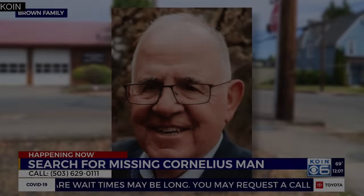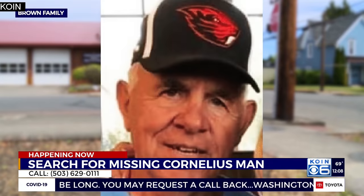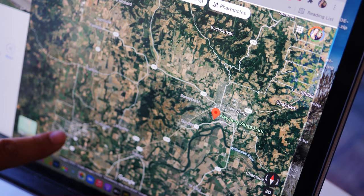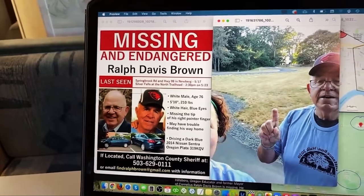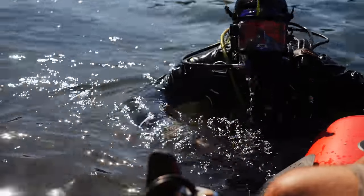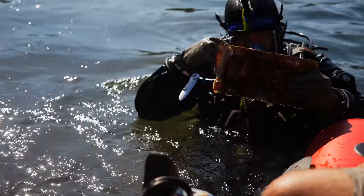Ralph Brown, the 76-year-old former mayor of Cornelius. He's not been seen since May 16th. Ralph Brown drove off, and 4 days later, he still hasn't come home. 76-year-old Ralph Brown's been missing for more than a week. Ralph Brown has been missing for 8 weeks now. Looking for a gentleman by the name of Ralph Brown. This is Ralph Brown. He went missing on May 16th. He's driving a dark blue Nissan Sentra, Oregon plate 319KQV.